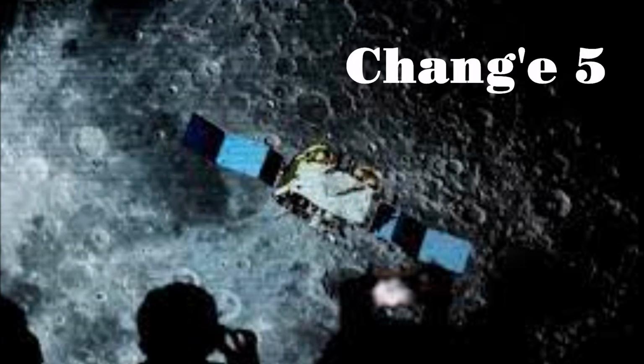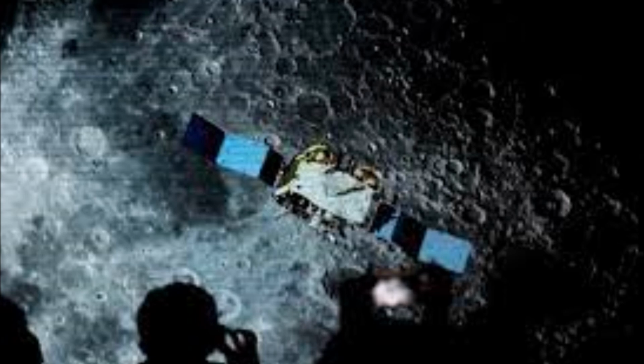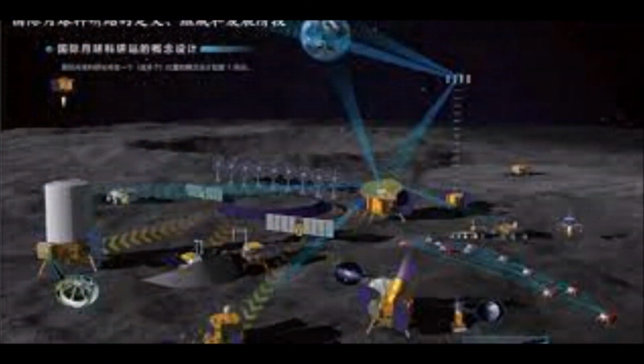In the 2020 Chinese lunar mission, the Chang'e 5, named after the mythical Chinese goddess of the moon, an uncrewed probe took back to Earth China's first lunar soil samples. China, which made its first lunar landing in 2013, plans to land an astronaut on the moon by 2030.